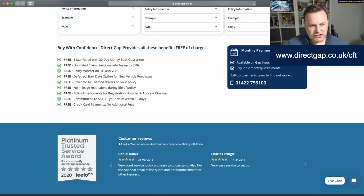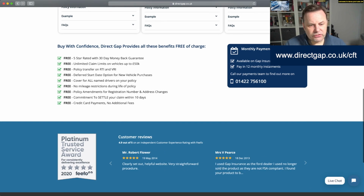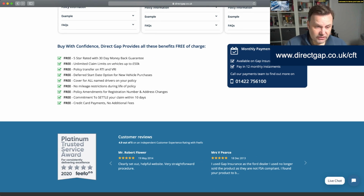Policy amendments for registration number and address changes. So if you stick a private plate on the car or you move house, Direct Gap won't charge you for amending that. Commitment to settle your claim within 10 days, that's fairly obvious. And credit card payments, no additional fees.